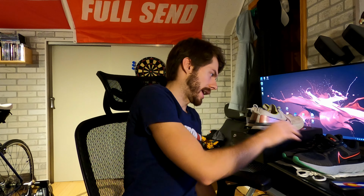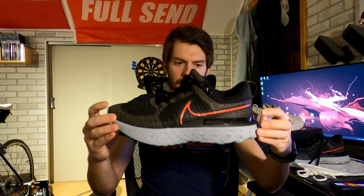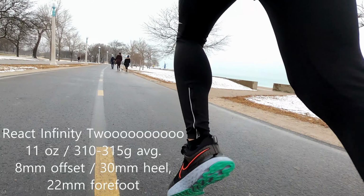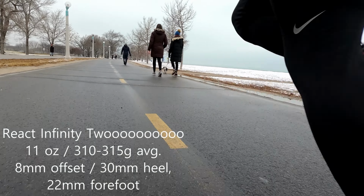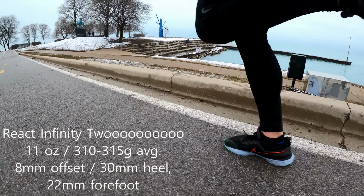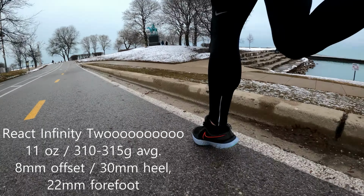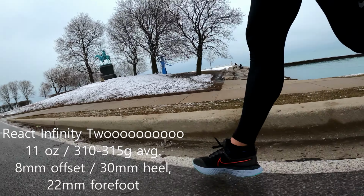Let's talk about the React 2. So, that was already heavy, so let's talk about this baby here. The shoe's weight is on average about 11 ounces, and that puts it at about 310, 315 grams. That does put it definitely on the heavier edge of most daily trainers you would find on the market. In terms of stack heights, they are exactly the same as the React 1, where it's 30mm in the heel and 22mm in the forefoot, which gives it an 8mm offset entirely.